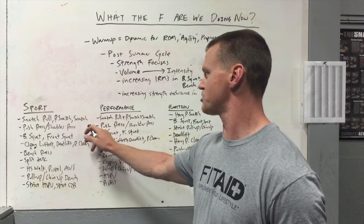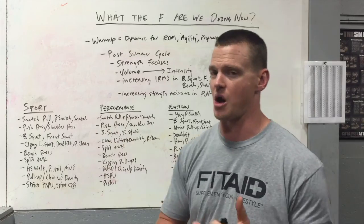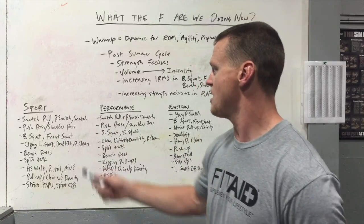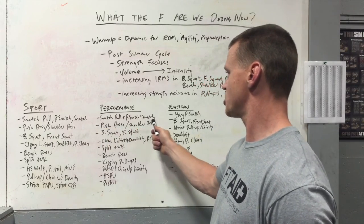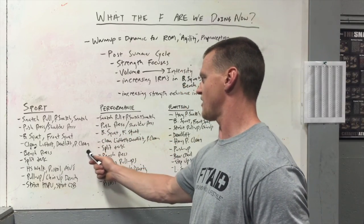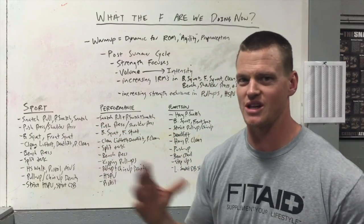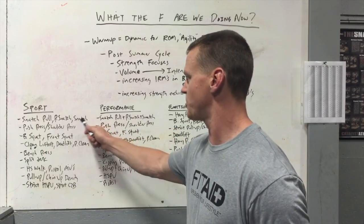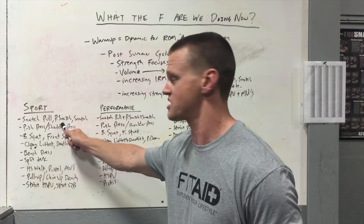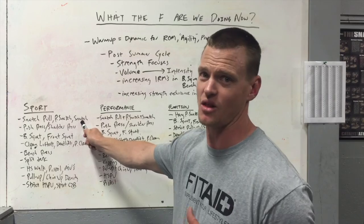As far as what movements we're going to be working on, sport and performance are going to be doing snatch pulls, power snatches, and snatches, depending on which group you're in, either in a complex or by themselves. But all 3 of these movements should be the same or related to each other, and I'll talk about the cleans at the same time. So when you're doing a snatch pull, it should be the exact same pull as your power snatch. Your power snatch should be the exact same thing as a snatch, except you catch it lower.